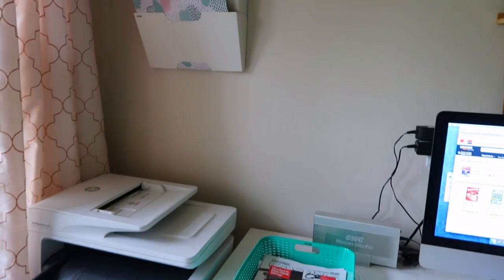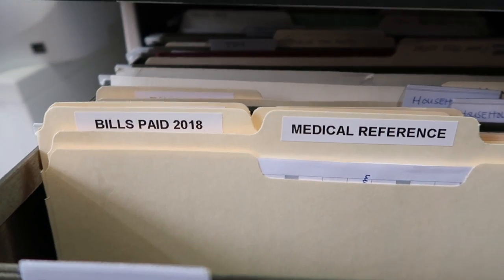All right, so coming up in part 2, we're going to talk about the few things that we do keep. I'll show you exactly how we keep them, and talk about whether it's best to store stuff digitally or in actual file folders, and a few other tips for keeping paper clutter at an absolute minimum in your house.